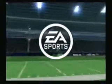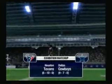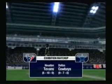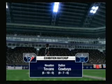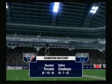With the hole in the roof and all, we come to you from Texas Stadium, where the fans are eagerly anticipating today's game. We're glad you could join us for today's matchup featuring two very well-coached teams as the Texans match up against the Cowboys. And let's go to the field for the coin toss.